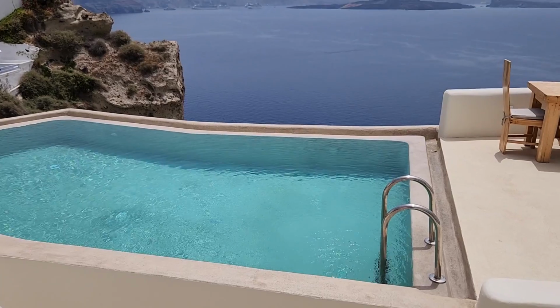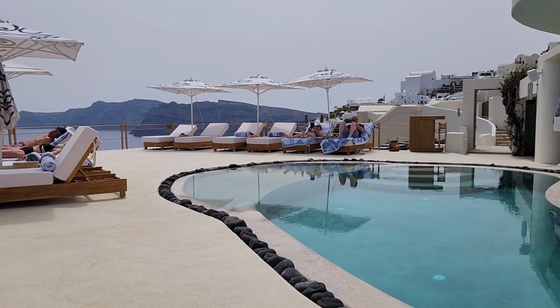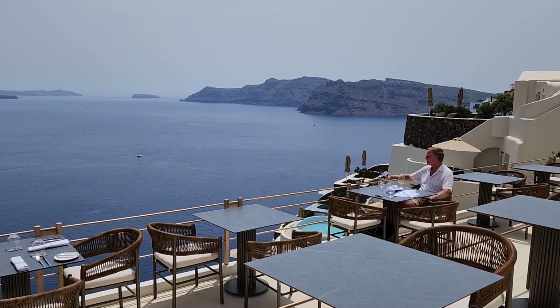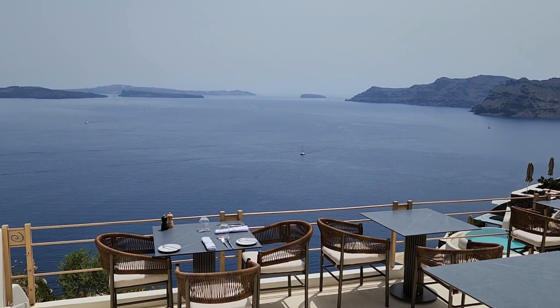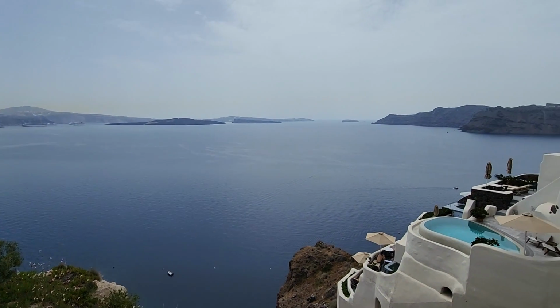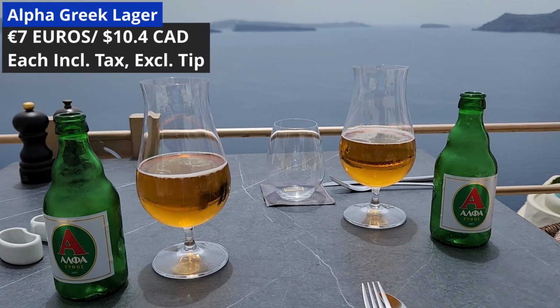past one of their swimming pools and another pool with a sun deck, umbrellas, and loungers, on our way over to our table on their dining terrace, where we had the whole place to ourselves. We chose a table right at the front railing to get the most of the breathtaking panoramic vista, and ordered a couple of Alpha Greek lagers to drink.